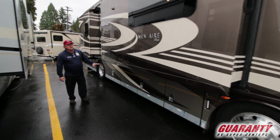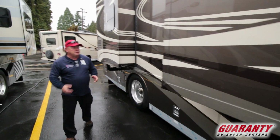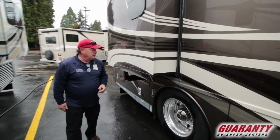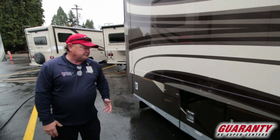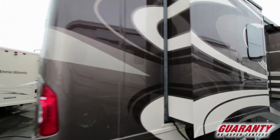We've got some great storage through here. I love how they're doing their middle storage. Both doors open up. Gives you really great access. It is a full body paint coach. There's no decals on this.